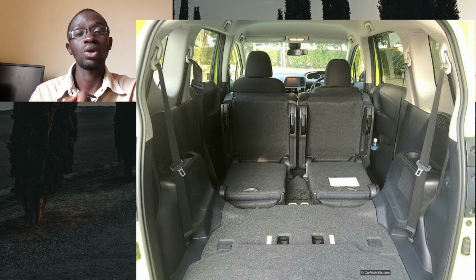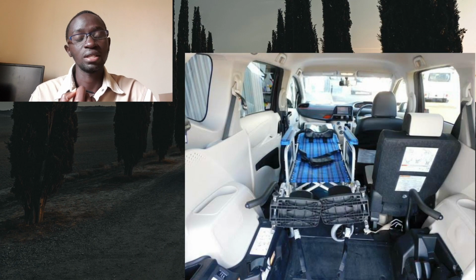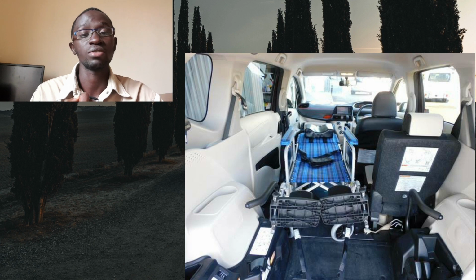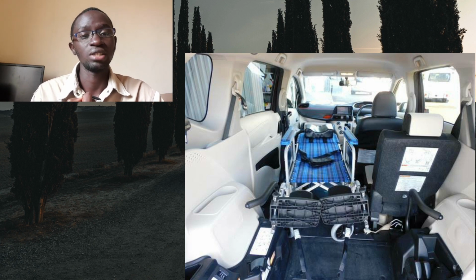And this is a car that you can also use maybe once in a while to ferry people. Maybe you want to ferry your family. This is an ideal car for both business as well as family. So this will be the almost perfect alternative to the Probox, but it's a bit expensive.